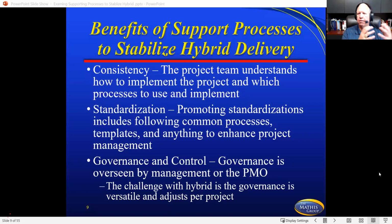Standardization. What do we have to have that's standardized, and what do we have flexibility on? Those have to be talked about, and we'll talk about that a little bit as well. So promoting some standardization is going to have to be there. Management's got to know what's happening on the project. There might be some sign-offs that have to happen because of your type of projects or your management people, and that's okay. There's going to have to be those type of things. But the point is, how flexible is the flexibility that we can have?